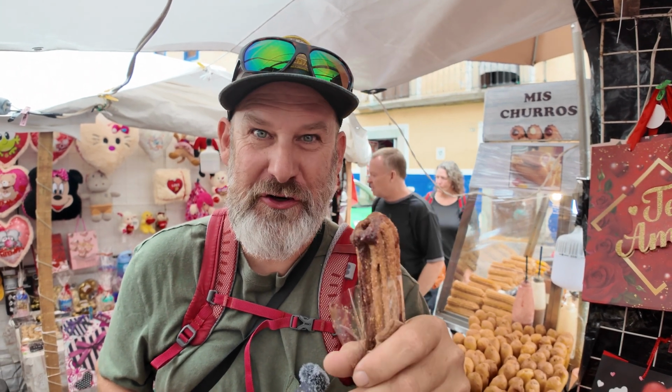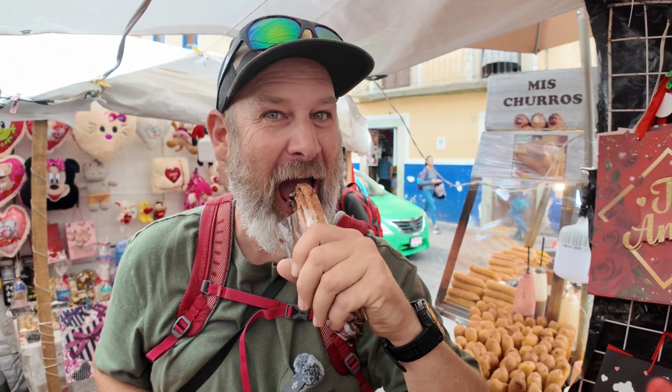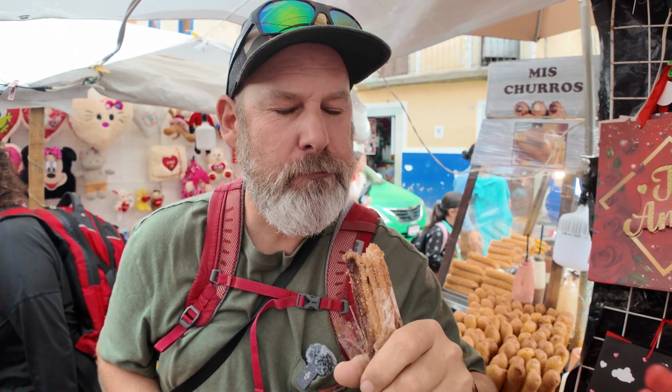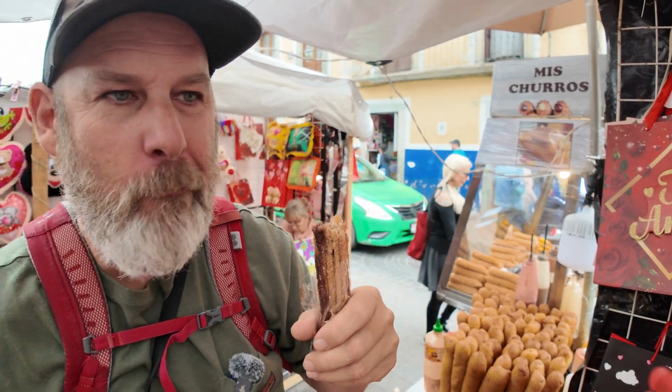Gracias. All right, I got a churro. Let's see, this is my first one in Mexico. Oh, it's chocolate, by the way. Oh my gosh, that's good. Awesome. Just keep looking. I think we're gonna find a lot more cool stuff.